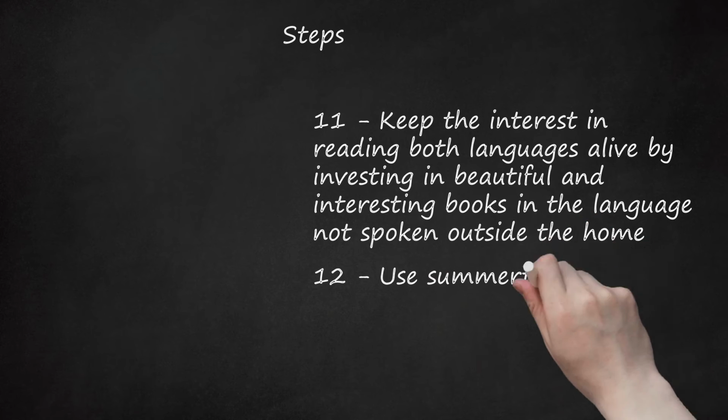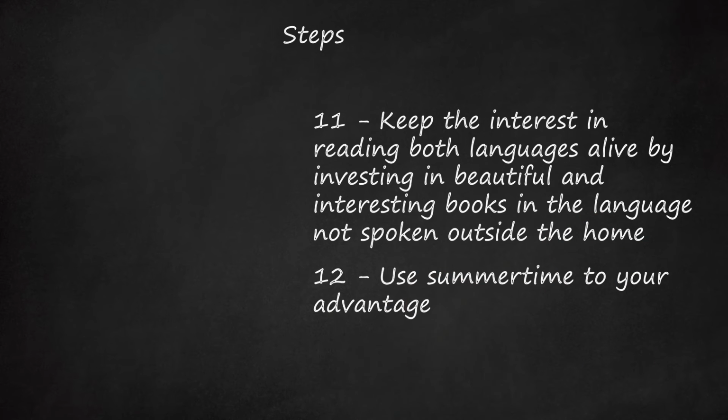12. Use summertime to your advantage. Many families find that they can immerse their children in another language over summer vacation. So if they are in school in one language, you can take or send them to somewhere where they get the other language on their vacation.